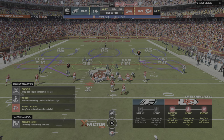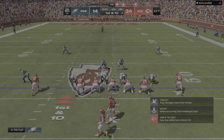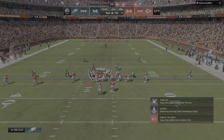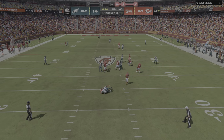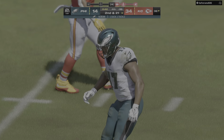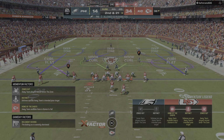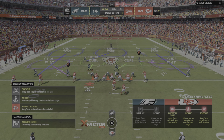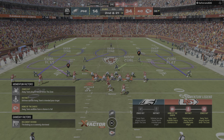KC offense out of the huddle, ready for their next drive. And a few kneel downs should just about do it. Now, defensively, they do have all three timeouts, but very little reason to use them at this point. Eagle pressure, too much this time. Down he goes. And they're going to speed things up here. A loss of 11. It's second and 21 at the 36-yard line.